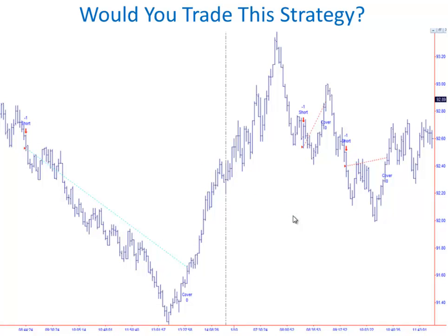Would you trade this strategy? Simple question. Now, you'll notice that it had a nice trade right here. So it looks like a profitable trade here. And then it had a couple of losers here.